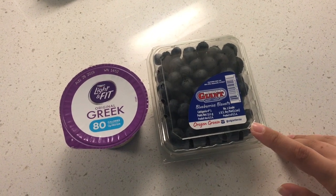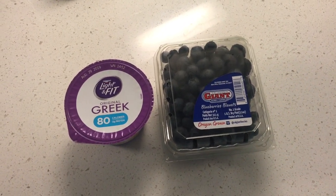So yeah, a pretty decent snack, and it's really filling, and it's delicious.